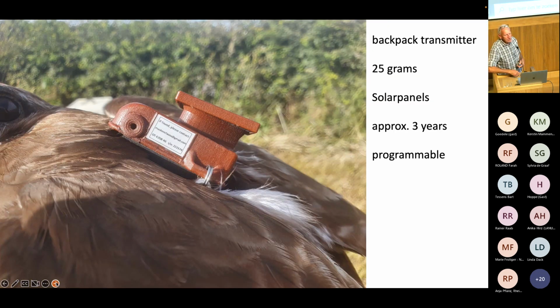Yes, these are these transmitters. These transmitters were already available longer, but they didn't work. With this extra, more leveled solar panel, they also work better for buzzards. And now, yeah, we use them.